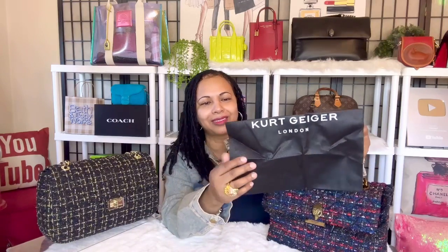And this is a new bag at the store, but the dust bag is the older one. I actually like this one better. The new one has a saying on it that's very positive, but I like the simple, classic Kurt Geiger dust bag like this one right here. I'm just a simple girl. I like the simple things.